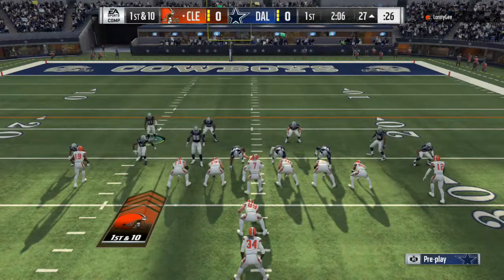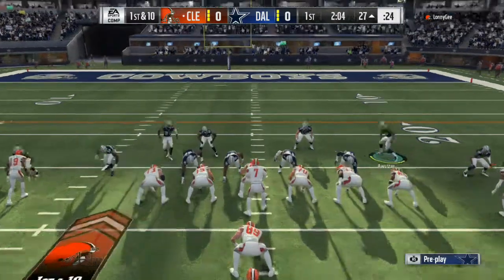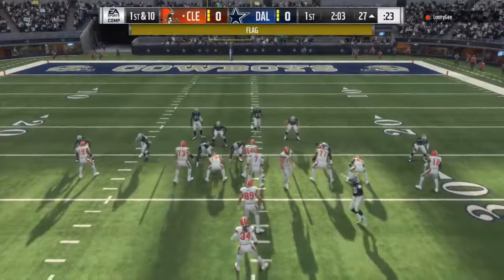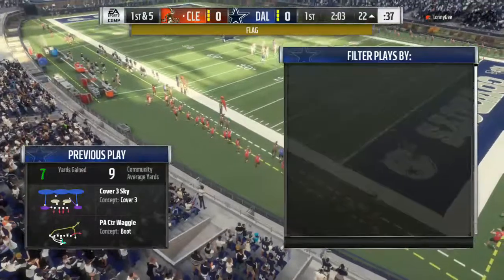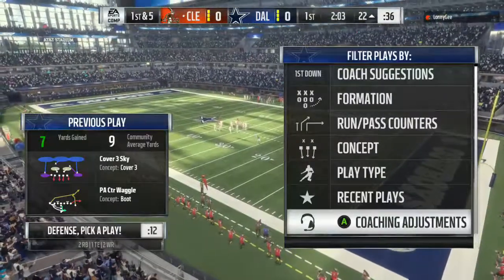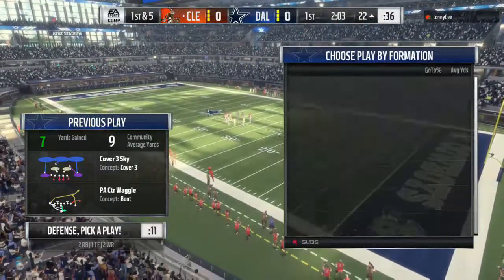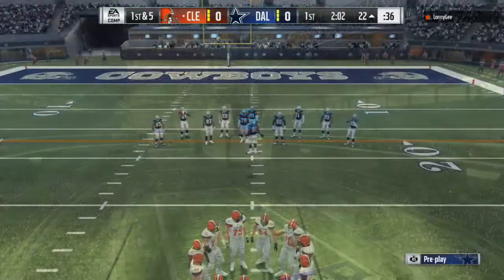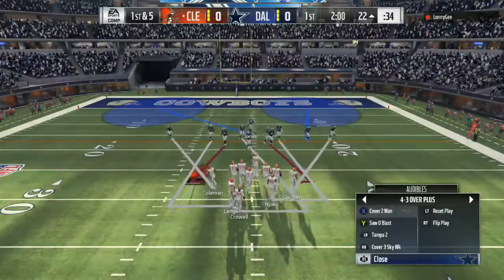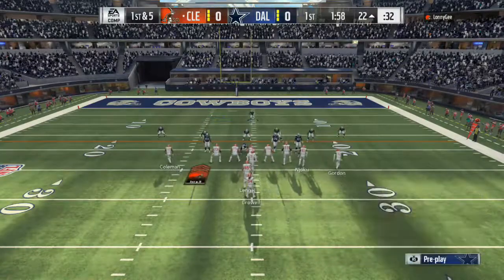Here we go. Now flags will come in. I think a free 5 yards. Anticipation game for them, but it's also a reaction game, and they reacted poorly on that one. Offense walks to the line for play number 7 of the drive.